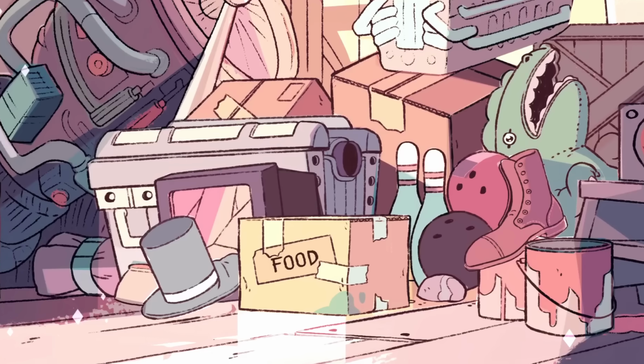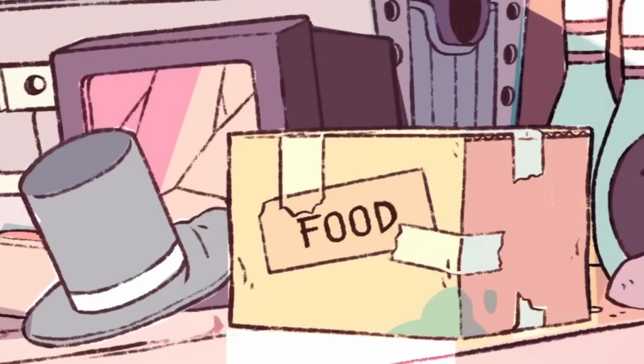Also, there's a TV that won't count toward the total number of broken TVs. Also, this box of food. I don't want to know what's in there or how long it's been sitting there. I'm surprised it wasn't ravaged by raccoons or rats or something.